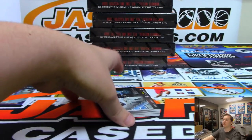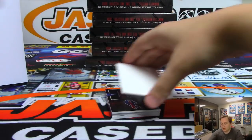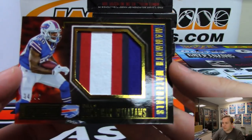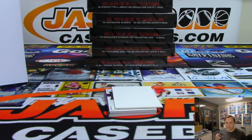I think this is the third one. The third Ziggy Ansah, to 199. This time, Lions, Tyler. We got a nice looking Jonathan Williams, 34 out of 50. 1, 2, 3, 4, 5 color patch for Chris Parent and the Bills.